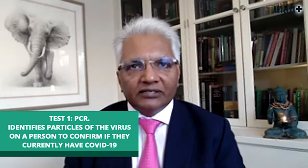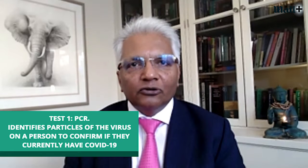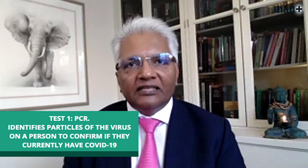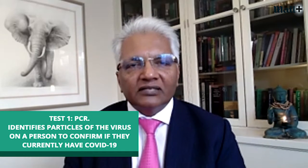comparison to other countries. We have the one test, which is called the reverse transcriptase PCR. What we do with that test is we identify the presence of the virus. So we take a throat swab, nose, throat, and we put it into reagents, and these reagents will identify for us if the virus is present there. So that's the critical thing. It's looking for presence of the virus. That's the reverse transcriptase PCR test.